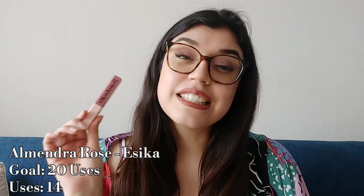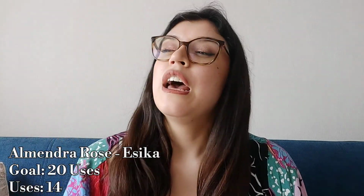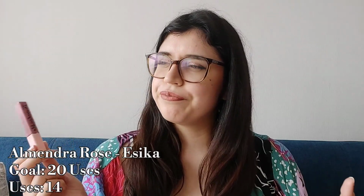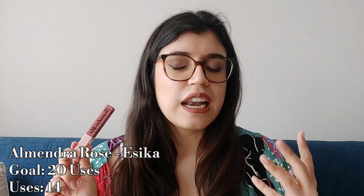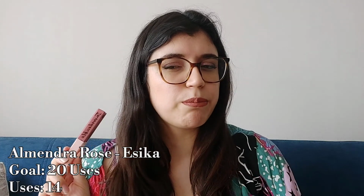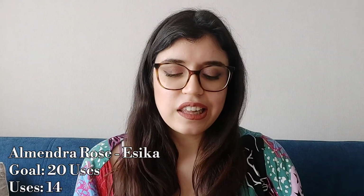The other lipstick that has been in this project since my introduction is my Almendra Rosé liquid lipstick. This is a really pinky shade, but I don't know why, before this month, every time that I used this lipstick, I felt like it was a nice pinky nude, a little bit bright, but still a nude. And lately, every time that I use it, it looks super bright on my lips, not like a nude anymore. In the swatch it looks pretty nude, but maybe with the color of my lips lately, it's looking a little bit brighter.